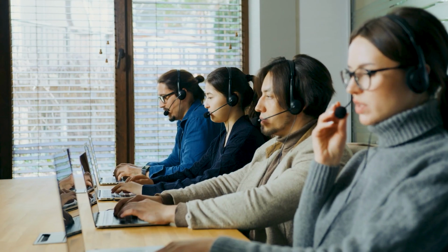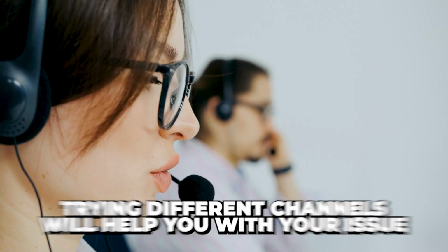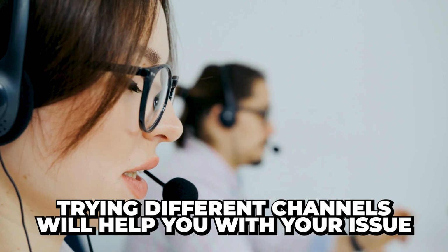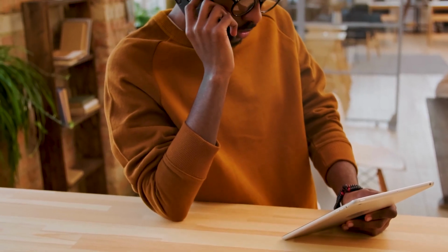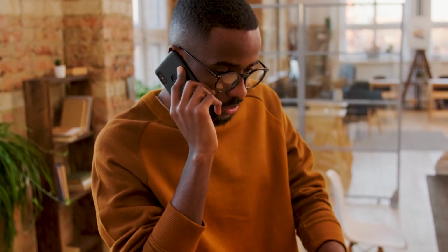Tip number 3, use multiple channels. If you can't reach a resolution through one method, try another. Amazon provides various ways to get in touch with them, such as chat, email, or phone support. Sometimes trying a different channel can do the trick. When I switched from email to phone support, that made the world of difference and helped me get the resolution that I needed. I went back and forth for about 2 months, and really it was going nowhere.